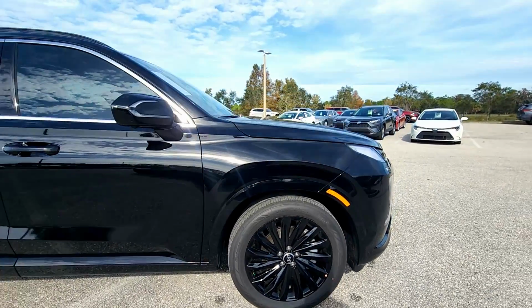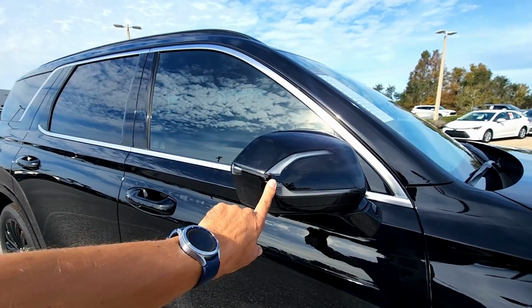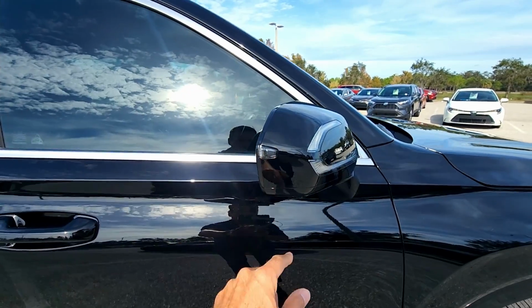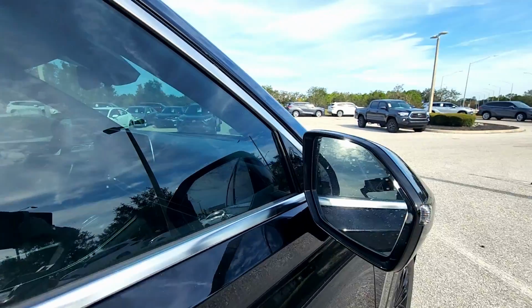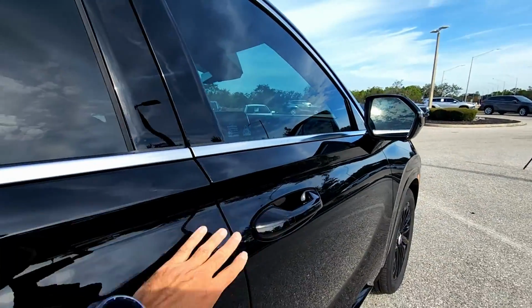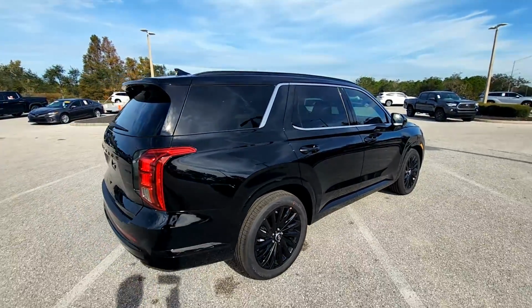245/50 is the tire size. The mirrors have the turn signals not only incorporated in the front of it, but also on the side. I think this is a pretty cool feature. And then underneath here, you'll find the camera, as well as the blind spot monitoring system. Smart entry system is part of standard equipment, pretty much on all of the Palisades right now.